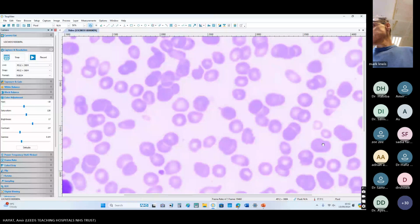All right. What is the side effect associated with ruxolitinib if you stop it suddenly? Sir, splenomegaly and rebound of symptoms. There is a term called SIRS, systemic inflammatory response syndrome. Usually that is associated with ruxolitinib if you stop it suddenly.